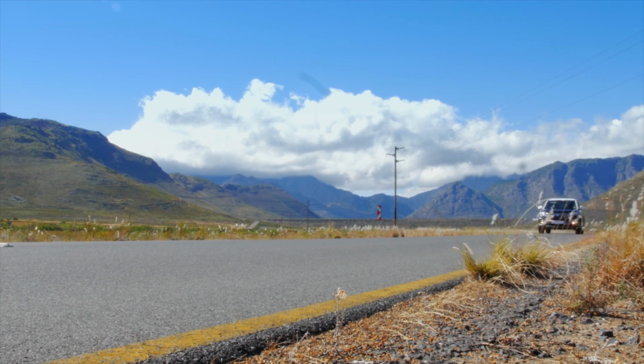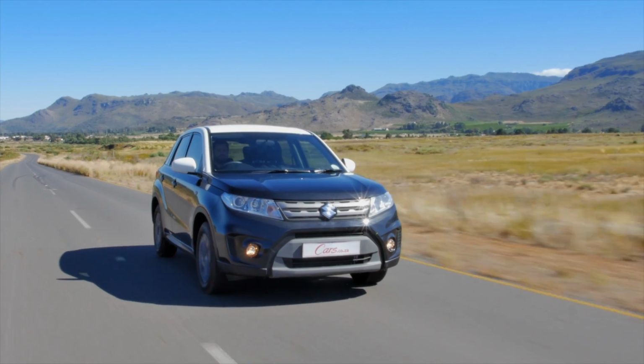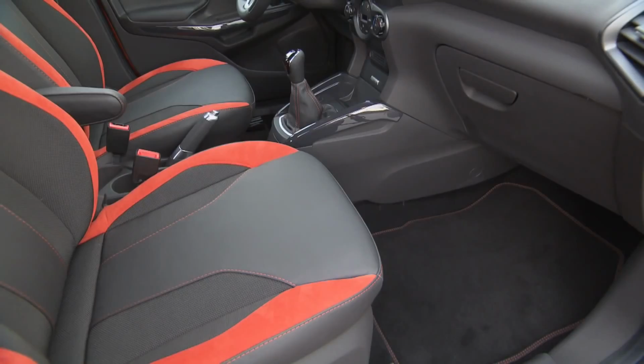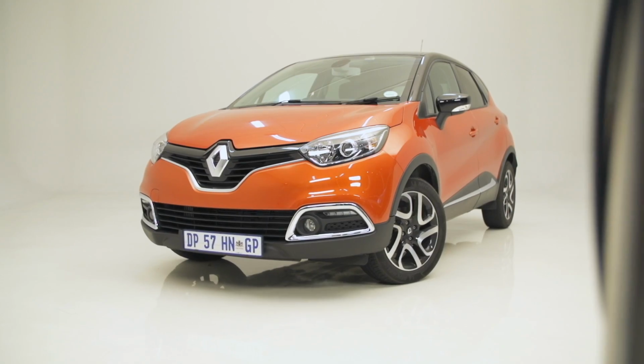Suzuki has been making compact SUVs since before they were even called compact SUVs. The Vitara was born in 1988 and it built a formidable reputation for reliability and off-road ability. But even so, this new Suzuki Vitara is late to the compact crossover party. And it's a tough segment. Cars like the Ford Ecosport have nabbed much of the market. The Nissan Juke, the Kia Soul and the Renault Captur are all very strong competitors.